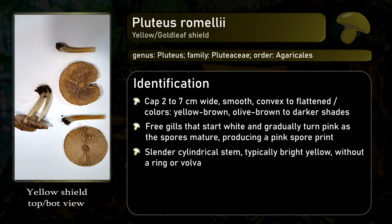The stem is slender, usually 3 to 8 centimeters long and 3 to 8 millimeters thick, cylindrical and notably bright yellow over most or all of its length. In some specimens, the base may show slightly darker or brownish tones, but there is never a ring or volva.